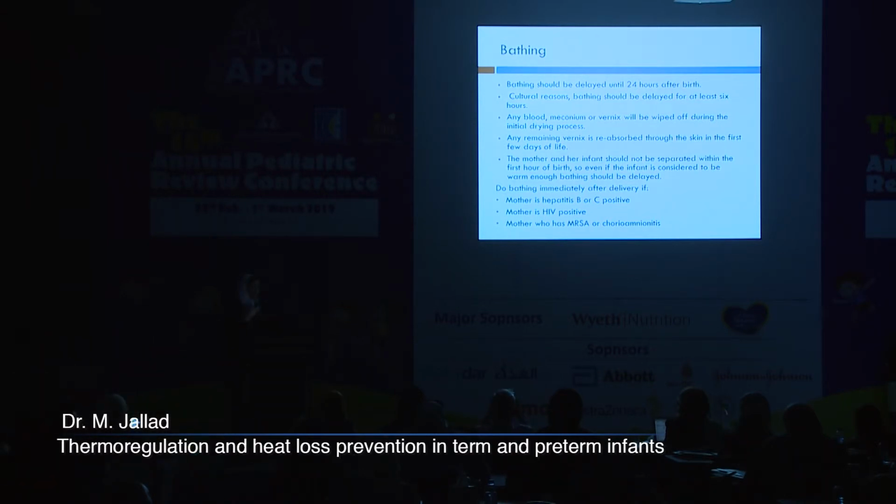And this is wrong, actually, and might harm the baby. Even if the temperature is stable, that doesn't mean that the baby is really stable. The first bath should be postponed for at least more than 4 hours. The second day, you don't have to do it immediately.